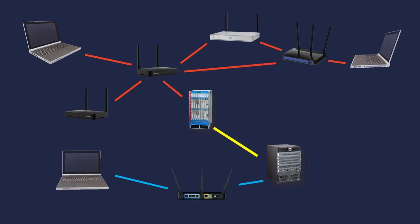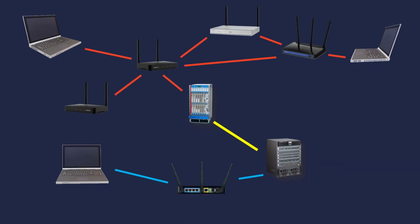Let me try and show you this in another way. We've got a network here, it could be the internet, which has loads of individual networks within it. We've got lots of routers here, so all of these devices apart from the laptops are routers. We've got two, what I want to describe as autonomous systems. It's a term you don't need to know, it's more of a university level term, but really they're a group of networks which run the same protocols, so run the same routing protocols in particular, or routing algorithms in particular.